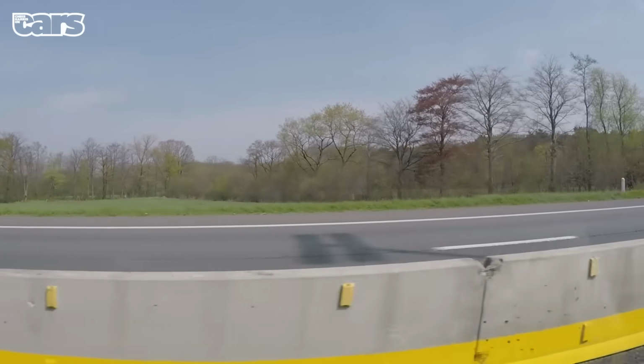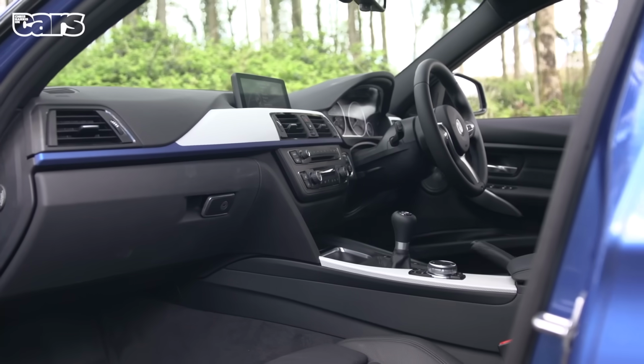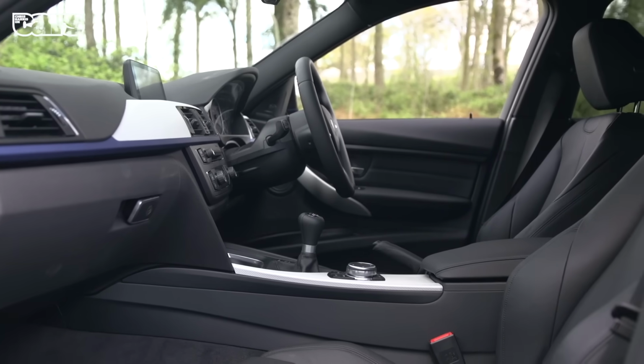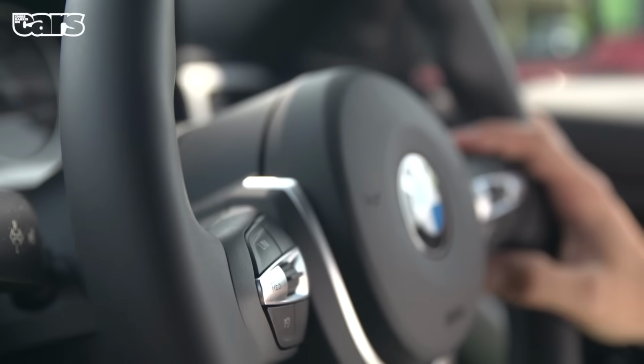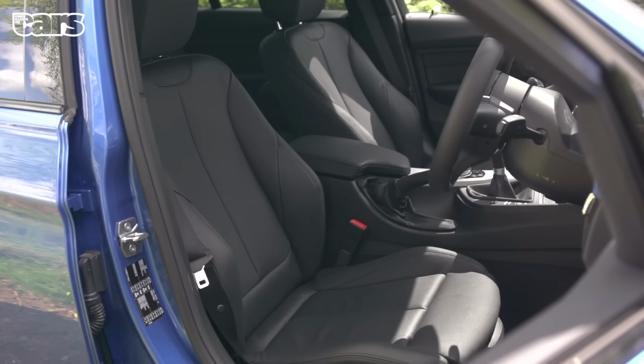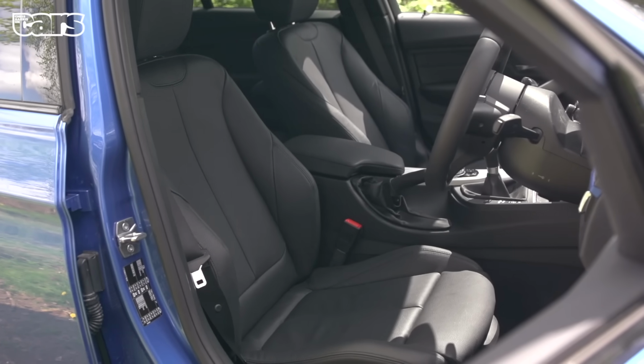Now we're going to do something very radical here, and we are going to do some on-the-fly interior testing, what car style-y. We're going to talk about Ottoman storage space and controls that fall easily to hand. First of all, the H point. That means how high do you sit? You can get low in a 3 Series. That's a good thing. The seat, pretty basic seat, not too sporty-like. And I've got plenty of support around here on the sort of tubby bits, and then the legs, they can sort of slop about, which is good.